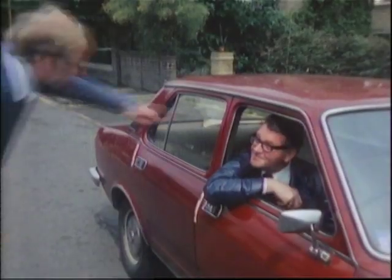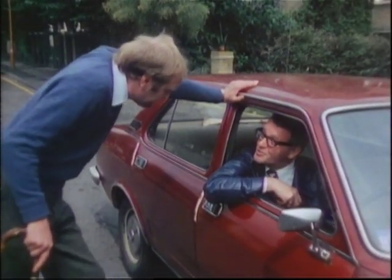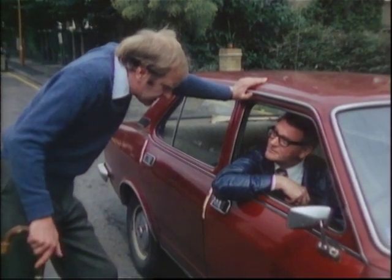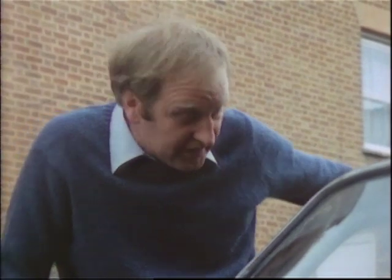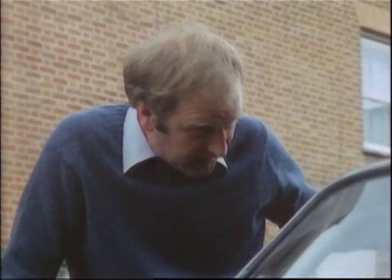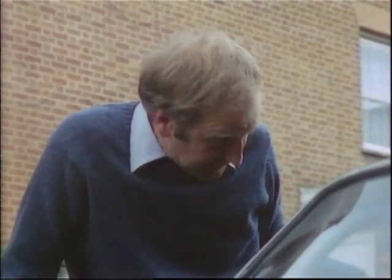Yes. Can I help you? Yes, please. Is Charles Street near here? Charles Street? No, it isn't. Turn round, take the third turning on the left, and you'll come to a big car park. Turn left there, and Charles Street is the third, fourth, fifth turning on the right. Thank you very much indeed.